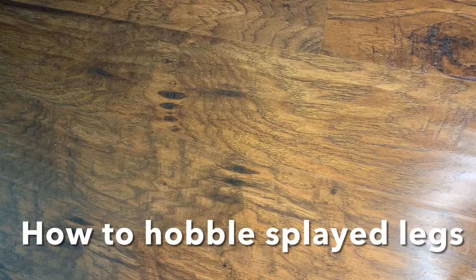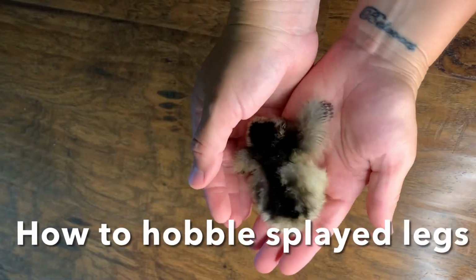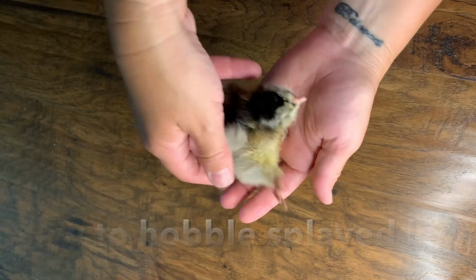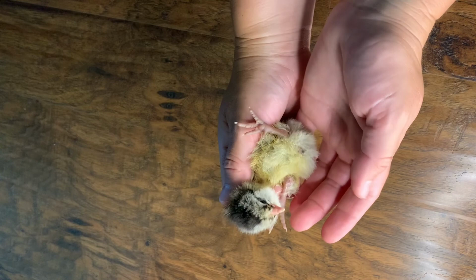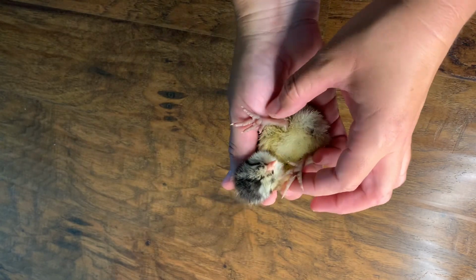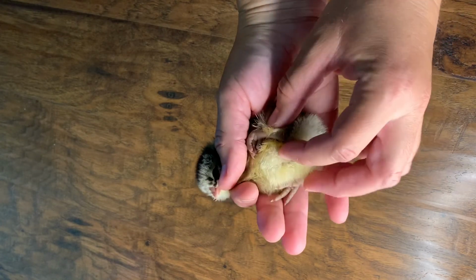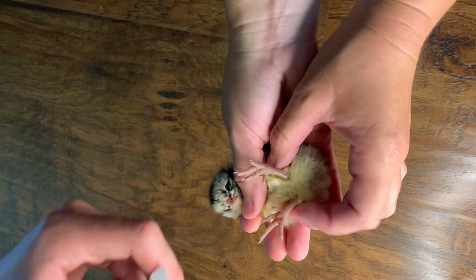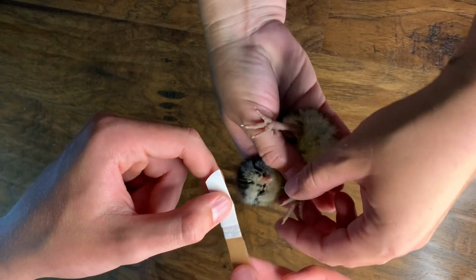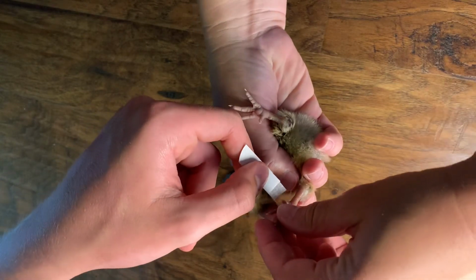Okay, so one of our babies, here we go, Ephraim. What is the diagnosis for these little legs that are going both ways? Splayed legs. Yeah, it kind of reminds me of a breech baby where their legs just go up by their ears. It's not able to walk like this, and we're still in the first few days of life, so there's actually a way to fix this with a Band-Aid.